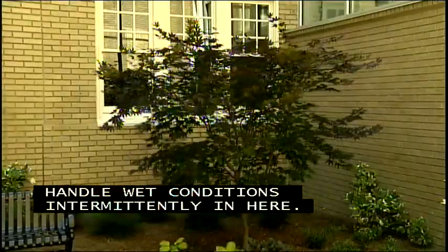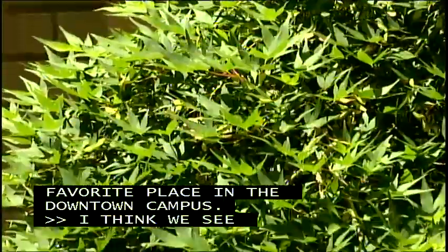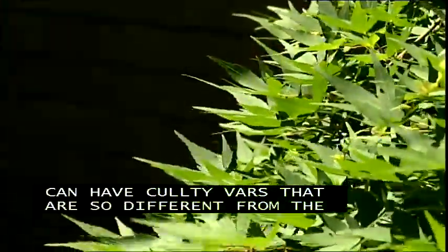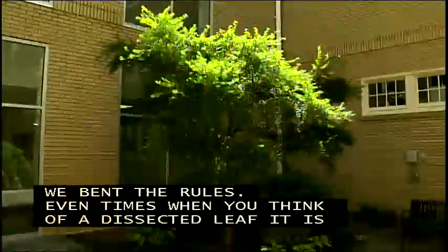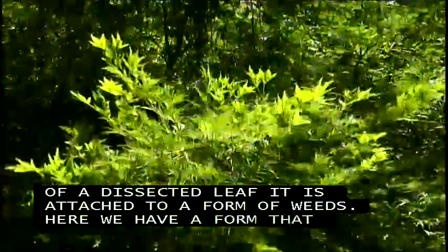Well, I think that we see that we can have cultivars that are so different. So the Japanese maples are kind of the foundation for this. Let's talk about some of the ones that are here. We were able to bring five different cultivars of Japanese maple into this small space. And some of the things, we sort of bent the rules a little bit. Oftentimes when you think of a finely dissected leaf, it's attached to a form that weeps. And here we have an upright form called Siriu that has a very fine dissected leaf that'll give a nice cover in this courtyard eventually.